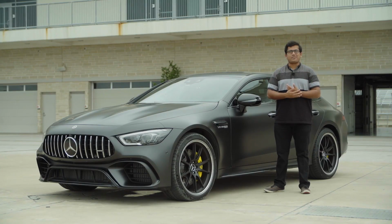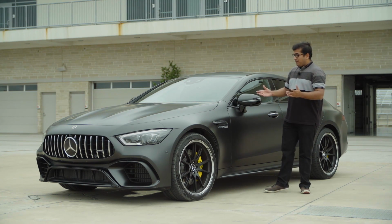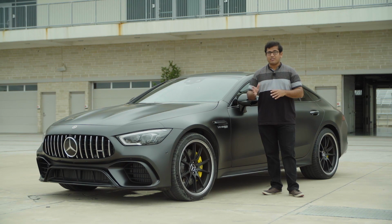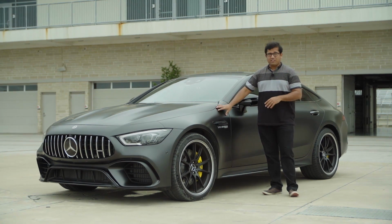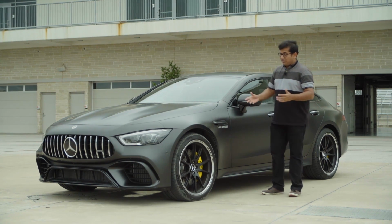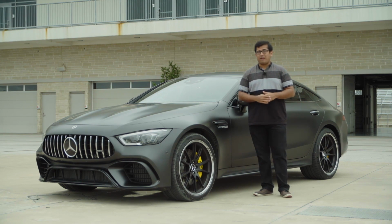Let's summarize today's episode of the AMG GT 4-door coupe 63S 4MATIC Plus that we drove. Well, the 43 starts at 95,000 euros. The 53 is about 110,000 euros. The standard 63 starts at 150,000 euros, and the 63S starts at 167,000 euros, but with options, it can easily touch and cross 200,000 euros as well. A pretty expensive car, but at par with its competitors like the Porsche Panamera.